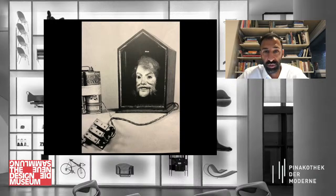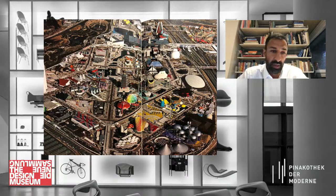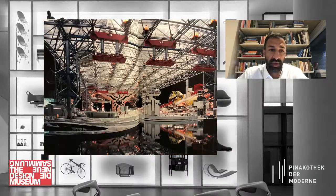And if we fast forward to Expo 1970, which was held in Osaka in Japan, this is the kind of master plan, the blueprint. A similar thing happened where rather than the structures of the exhibition being thought of as an independent architecture, they became expressive themselves of that moment in time. And they kind of not only told the story of where we were, but also what the future would hold for us.